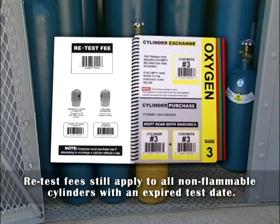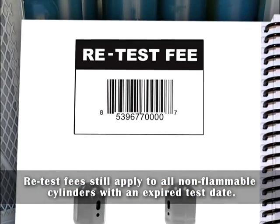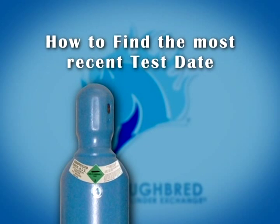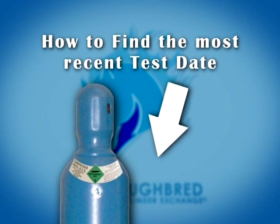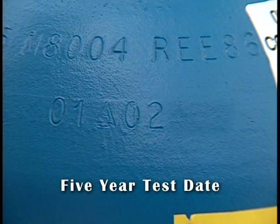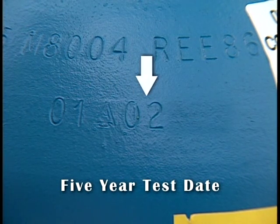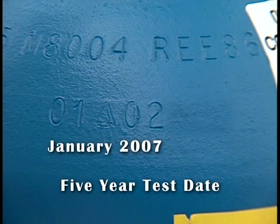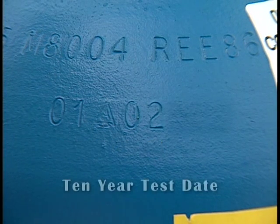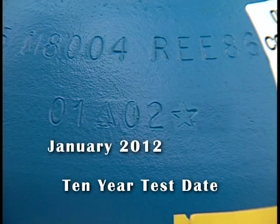For this reason, hydrostatic retest fees still apply to all non-flammable cylinders with an expired test date. To find the most recent test date, look on the cylinder shoulder. A 5-year test date is the most recent date without a star. For instance, 0102 is approved through January 2007. A 10-year test date is the most recent date with a star. The example shown here is approved through January 2012.